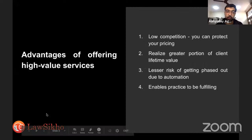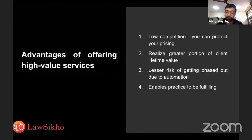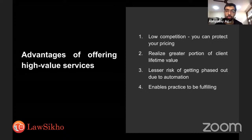Now, what are the advantages of offering high value services? One is that there's going to be low competition, so you can protect your pricing. Clients will not shoot it down, provided you obviously entered the space by onboarding them, by offering your earlier gateway services. You did a requirement analysis to identify their pain points after that. If you offer high value services out of the blue, then clients are again going to come back with a whole background of mistrust. They'll negotiate, probably go back, send you a cheaper quote, and really that's going to be a fruitless exercise.